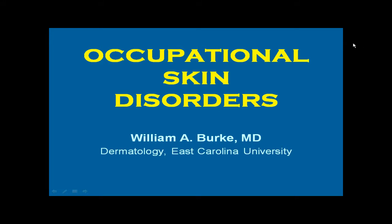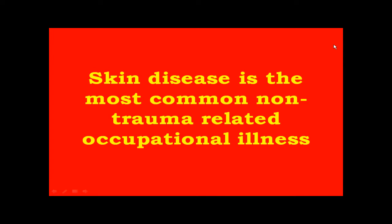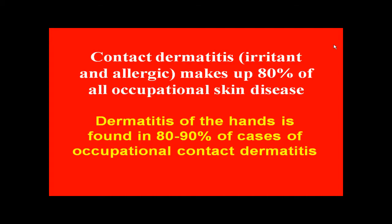Today we're going to talk about occupational skin disorders, and I have no conflicts of interest to disclose. Skin disease is the most common non-trauma-related occupational illness, so it is something that almost everybody will see. Most of the time, 80% of the time, it's going to be a contact dermatitis, and it can be irritant or allergic. It's almost always on the hands, and it's almost always irritant rather than allergic, so it kind of makes it easy.